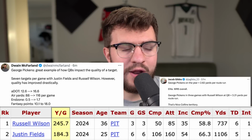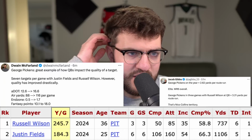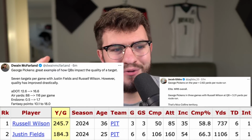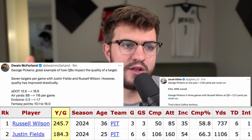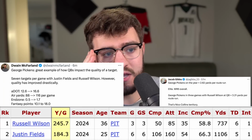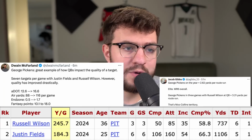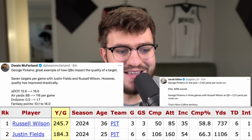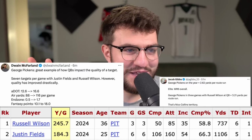And Pickens is one guy that I wish I had more. I have him on plenty of best ball, but I wish I had him on more redraft teams, because this is what we were saying. If there's going to be a year 3 breakout not named Garrett Wilson, Drake London, or Chris Olave, to me it was clearly Pickens. 3.21 yards per route run with Russell Wilson at quarterback, like Jacob Gibbs says here, that's Nico Collins territory. Put the memes aside. I don't know.